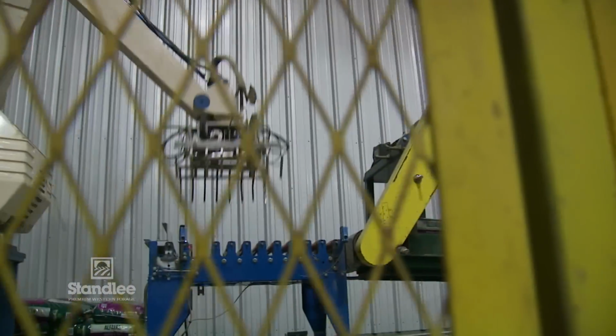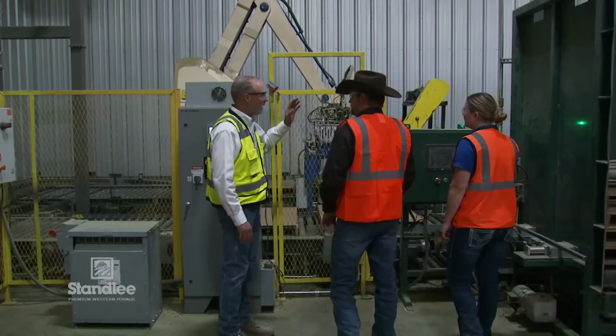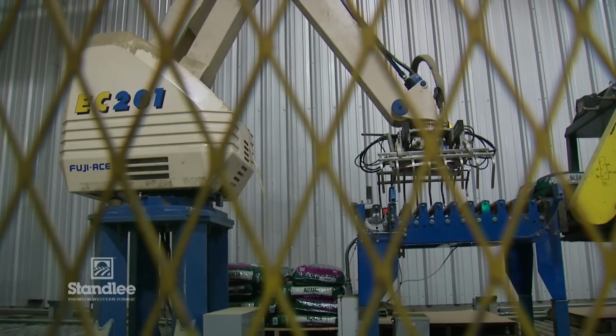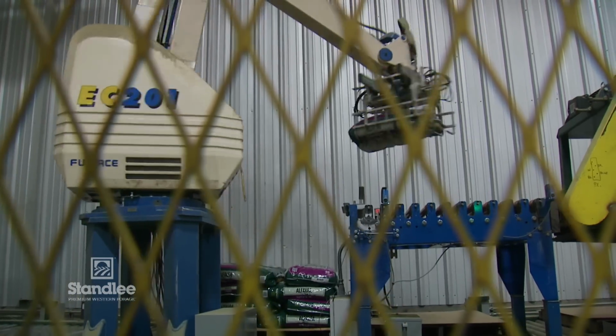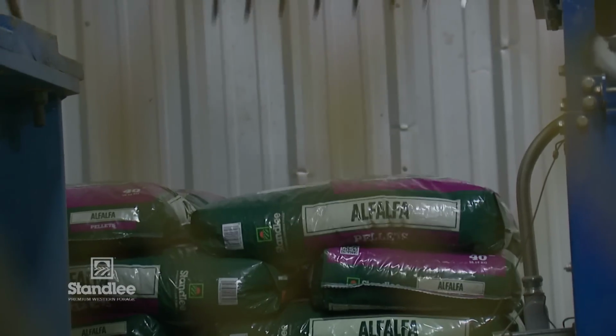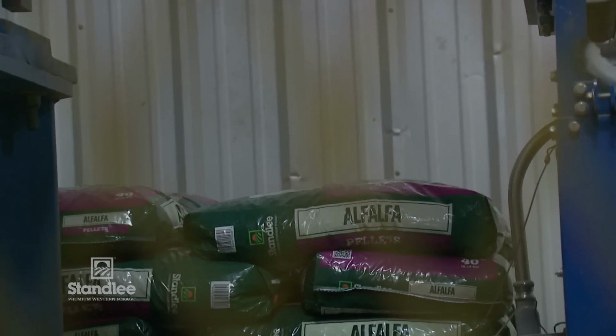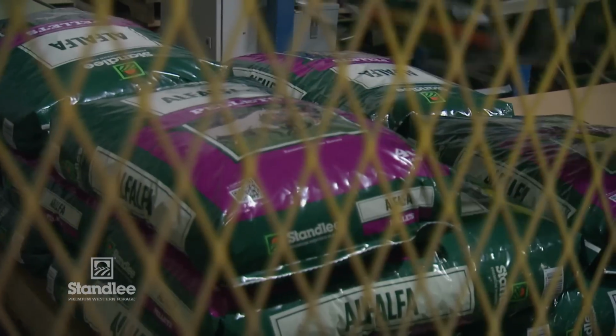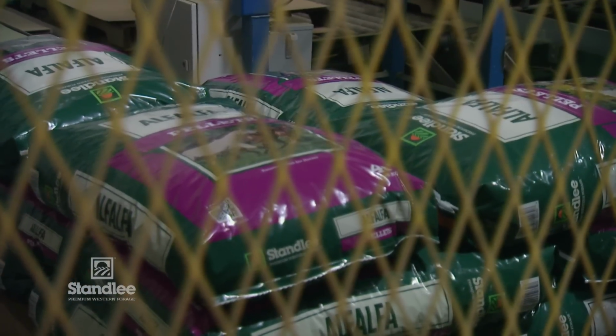So, Bob, what do we got going on here, mate? The Clinton, this palletizer is matched up with the bagger, and what this does, this robot brings the bags off the conveyor belt onto the pallet in a very uniform and consistent way. And the great thing about this is that the machine is stacking these 40-pound bags as opposed to humans, so there is no risk of injury with this machine.